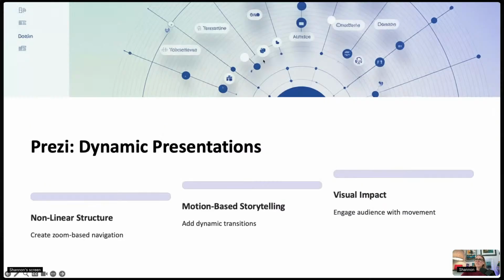The same thing with Prezi. I like to use Prezi to make sure that whatever video I'm trying to discuss with you is clear, and I use Prezi to help make that happen.